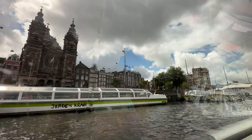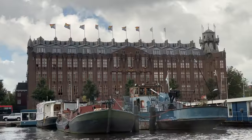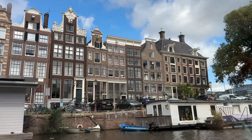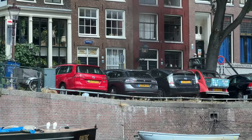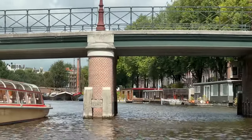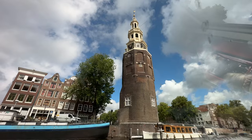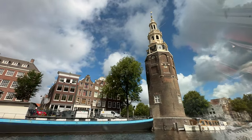It was fine, really comfortable, and it was beautiful to go around the different canals, and there was audio on our little headphones. I think it was in 15 or 17 different languages from what I can remember. It was great learning about different bits and pieces about what the buildings were, and certainly the areas that it took us around were beautiful.